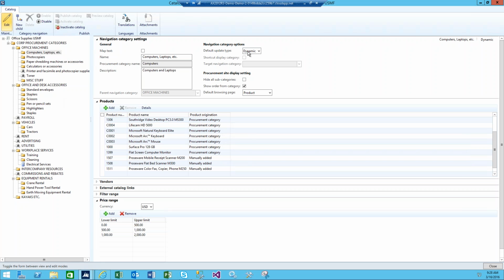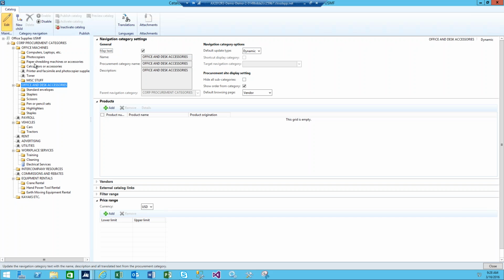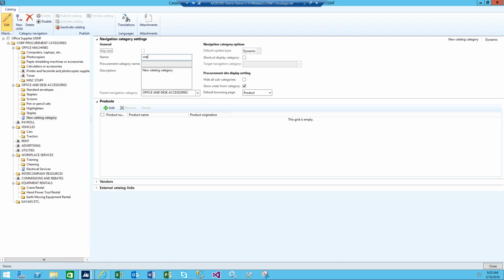Another thing I want to cover up here, speaking of having things in multiple categories, is you may have a need to have an entire category replicated in multiple places in here. For example, under Office and Desk Accessories, perhaps I want to have copiers under here as well. You've got to manually create that as a new child. So I can say copiers.